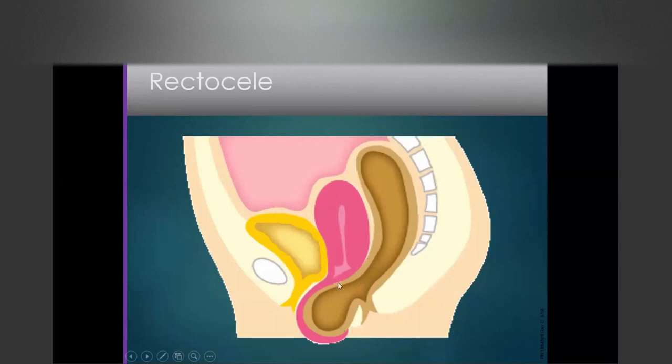Now, the key thing to remember is this is not the bowel falling out or the bladder falling out. So nothing is going to hurt you. This is just pushing the wall of the vagina down. People always worry about their bladders going to fall out. It's not going to fall out. It's just a weakness in these tissues, and you can get this bulge that you will feel.